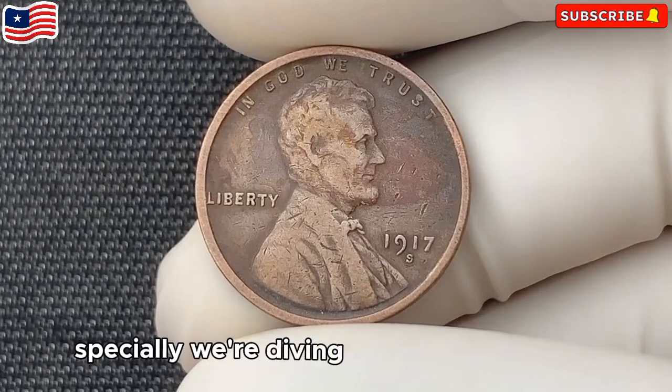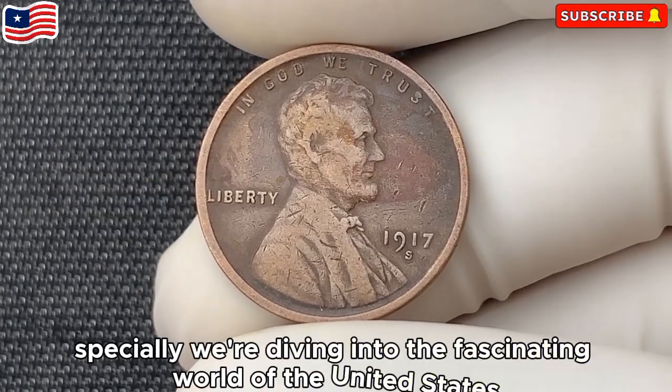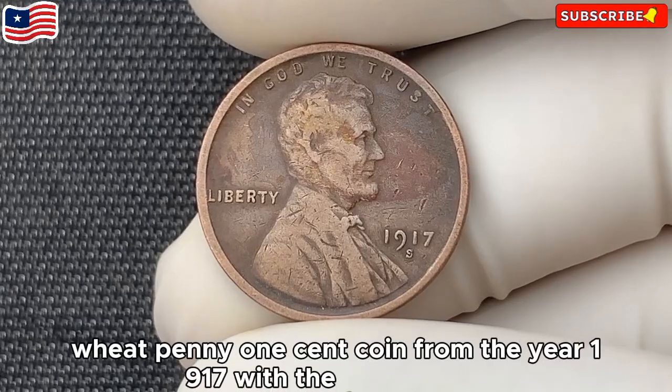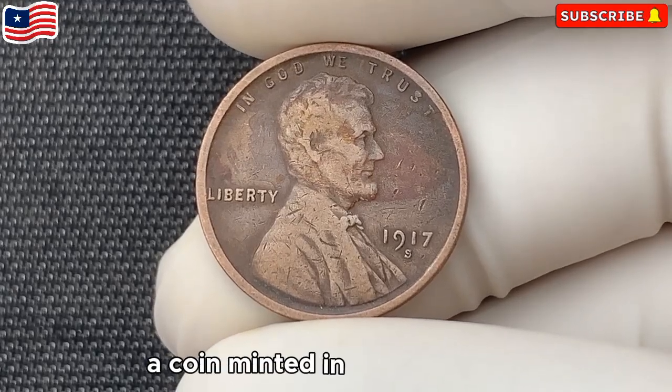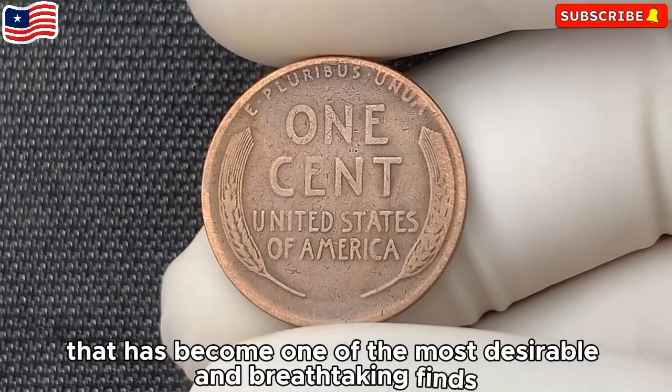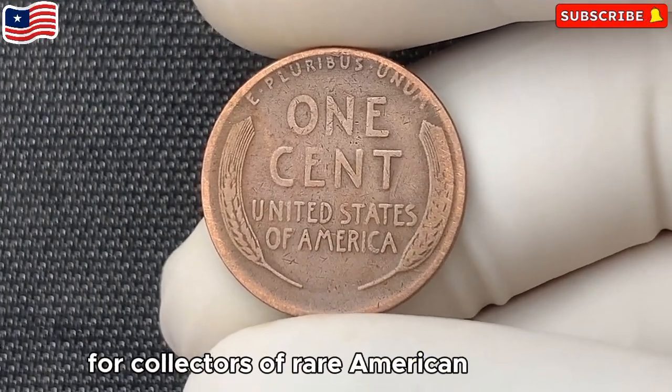Especially, we're diving into the fascinating world of the United States wheat penny 1-cent coin from the year 1917 with the S mint mark. A coin minted in San Francisco that has become one of the most desirable and breathtaking finds for collectors of rare American currency.